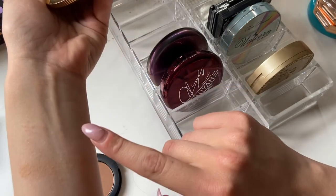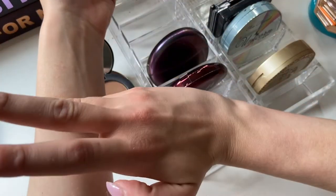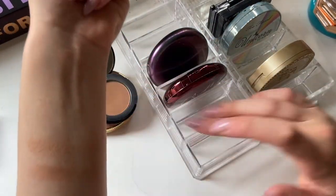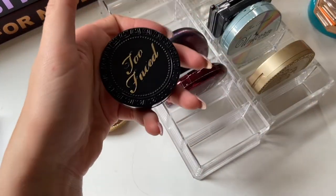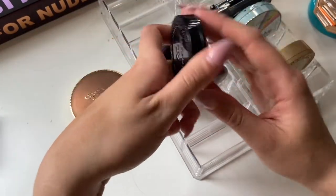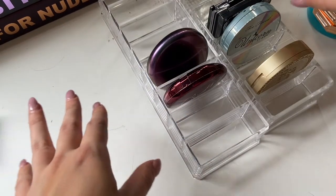So this is the Milk Chocolate right here. Very pretty. And then let me go ahead and swatch the actual chocolate. I'm running out of fingers. This one reminds me a lot of Tawny by ABH, so I think I might actually get rid of this one. I've had it for a while, and it has to have been at least a couple years since I've used this. So I'm going to keep the Milk Chocolate, pass along the regular chocolate.